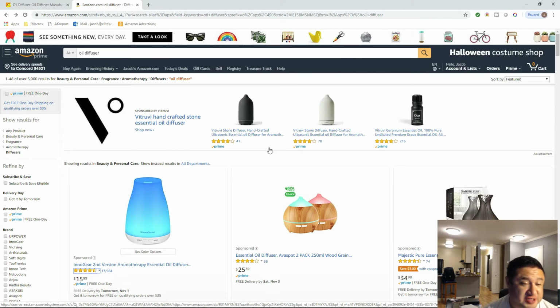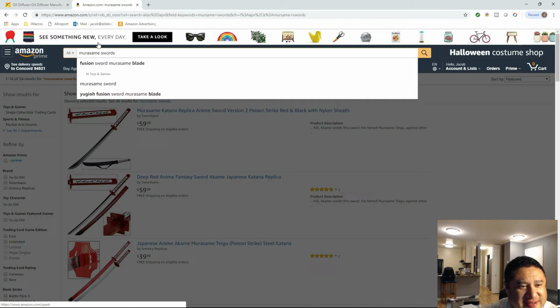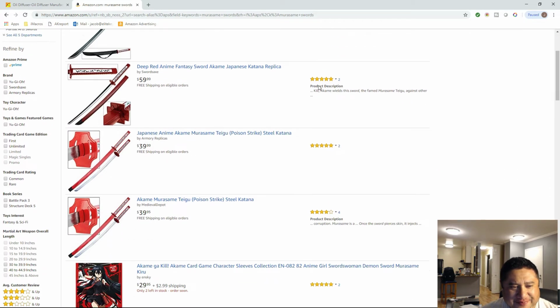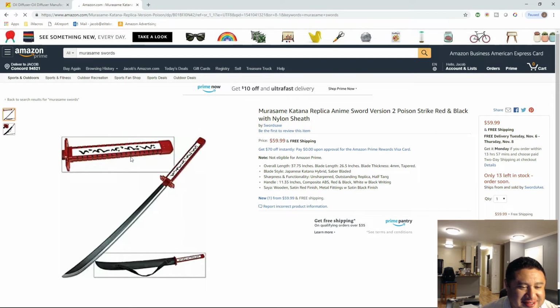Also, since I've just mentioned it, number 2, you absolutely need customer demand to make money from a keyword. So even if you have something that you're passionate about, like let's say we're moving on to a different keyword, Murasame swords. Wow. Well, first off, I spelled it wrong. Okay, so we're now really into swords. Now, while this is cool because Sephiroth uses a Murasame, these aren't the same ones.